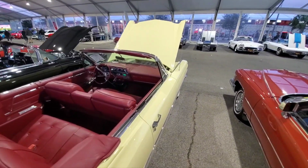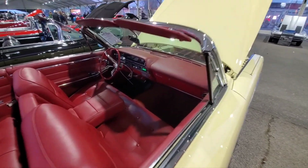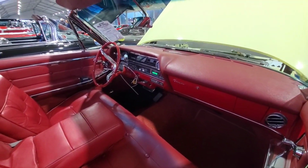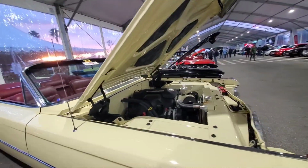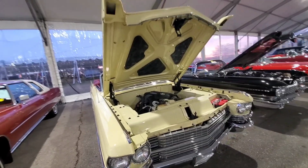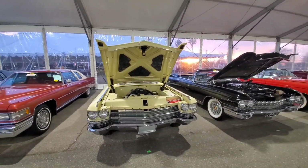Gorgeous car. Trash guy rolling by. The radio on. Batteries in the trunk on this. Cool piece.